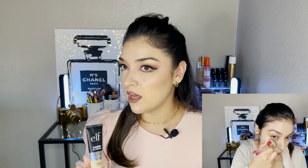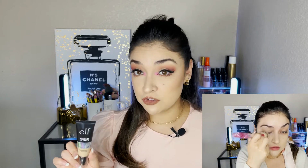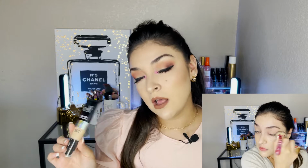And I would say this is actually maybe a satin finish. It does not go completely matte, dry, and it's not dewy whatsoever. So really great if you're into that whole satin finish. Great option right there.